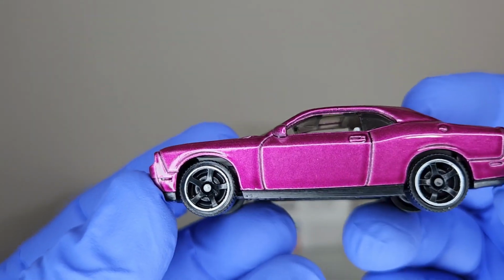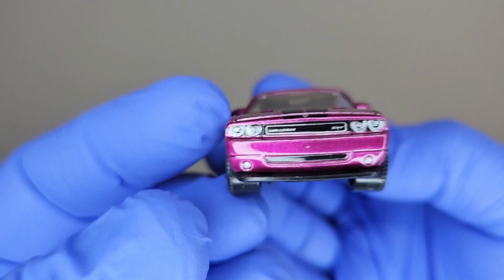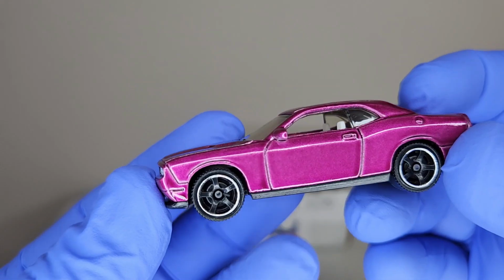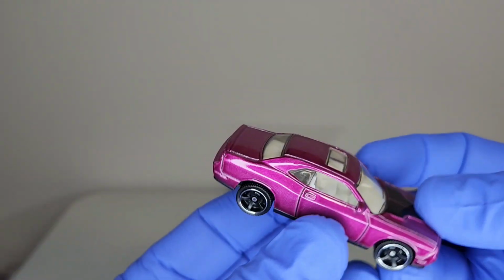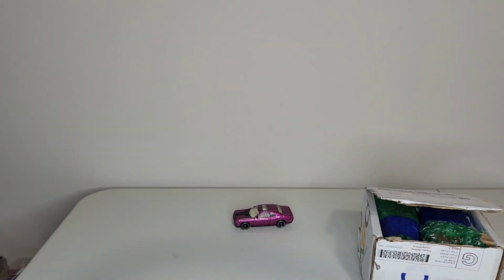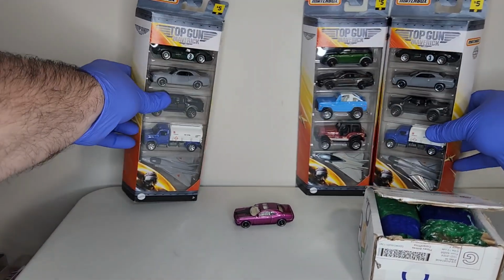And I was collecting these before I even knew that I was finally, eventually going to get me a Challenger. This is beautiful, beautiful color, beautiful casting. This is honestly one of my favorites. And probably secretly deep down, one of the reasons why I ended up actually getting a Dodge Challenger to begin with. Because that is just so cool.